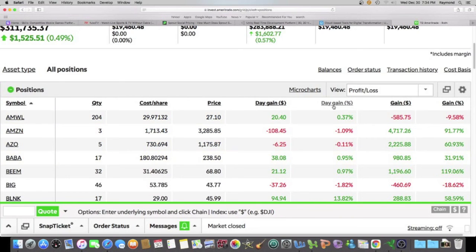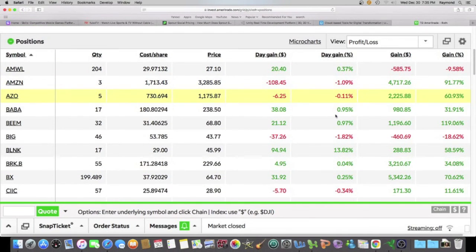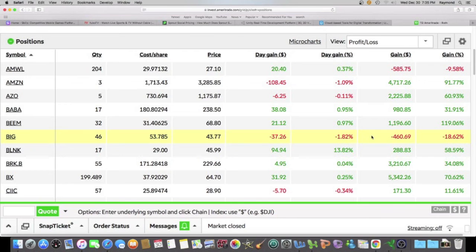And we want to check out my best and least performing stock of today. So the column that we want to look at will be day gain percentage. And my best performing stock will be Blink Charging, which is right here. I'm up almost 14% today, and I made almost $95. And here is the stock, Blink Charging. This is a company that makes chargers for electric vehicles. So as you know, you got to charge an electric vehicle. You can't put gas in it. So this is what the company does. They make them and they put them all around public spaces. So if you need a charge, you pay and you can get charged up.